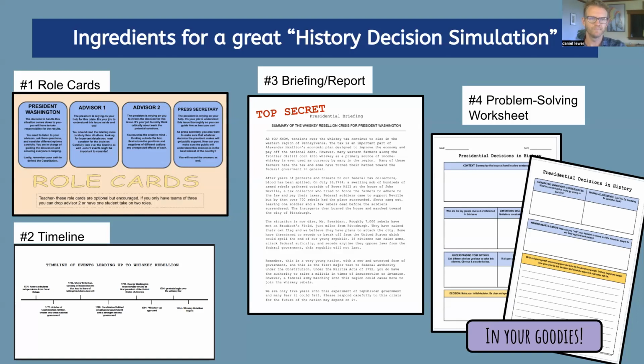Notice on this one, some of my history decision simulations, there are other specific roles. Sometimes it's just one specific person and then advisors. Press secretary is like the recorder, right? But what I always do is have advisor 1 and advisor 2 be at odds with each other, so they don't all just agree.